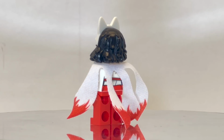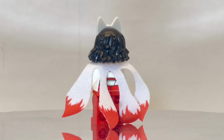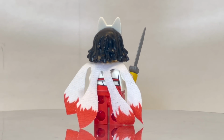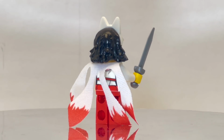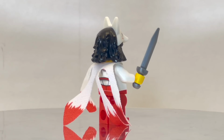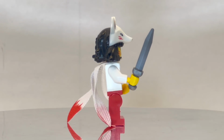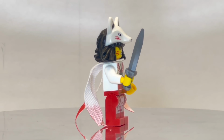So the story behind this figure is that she is a member of the Formling species, which is a species that can transform into different animals. You can see right here Akita can transform into a wolf, hence the wolf head sculpt on the top of the hairpiece there, which looks really great and actually lines up very well with the actual new wolf element they molded for Ninjago in one of these smaller sets.